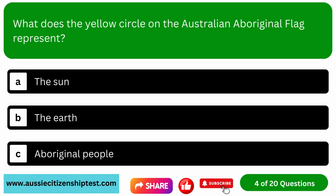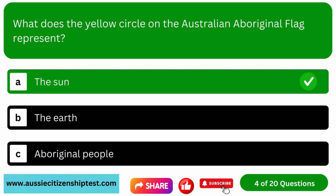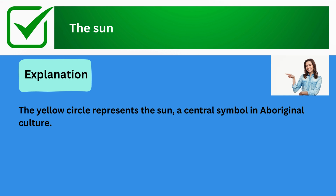Question 4. What does the yellow circle on the Australian Aboriginal flag represent? Option A, the sun. Option B, the earth. Option C, Aboriginal people. The correct answer is the sun. Explanation. The yellow circle represents the sun, a central and vital part of life and culture for Aboriginal people.